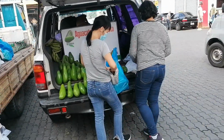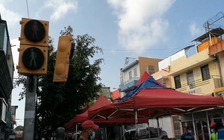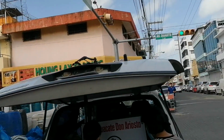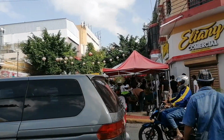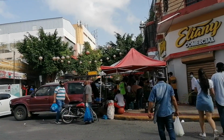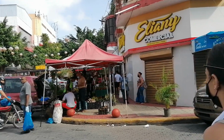Okay, now as you saw, there's tons of produce in this area, right? But this area is more like the food court around this. So when you get to Duarte with Benito, you can decide what you want to do first. Always go for the produce first because they always have food until late here.